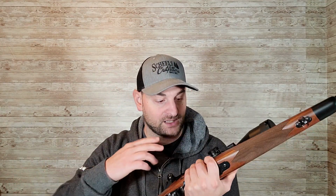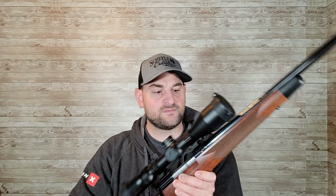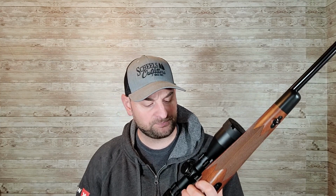The cons to it are that the elements, the environment, can cause wood to expand or contract or warp, and also that it can crack if it gets too dry or if something hits it really hard. It's strong, but it's not extremely strong, so it can crack. So those things can obviously cause problems in the field. If the environment can warp the stock, then it can cause problems with accuracy or consistent accuracy.